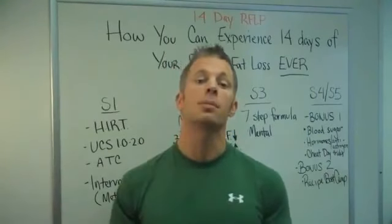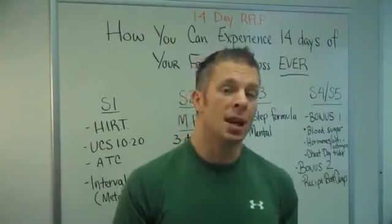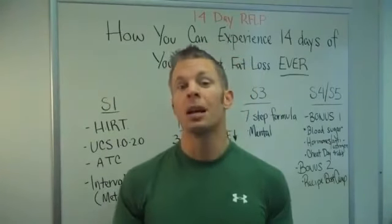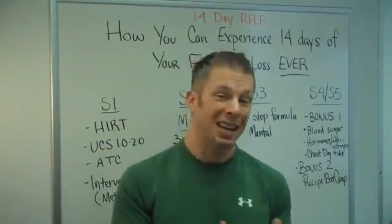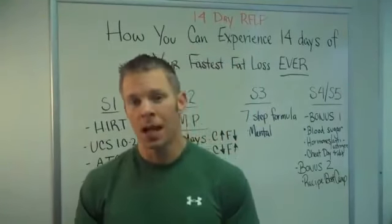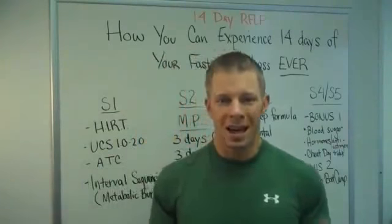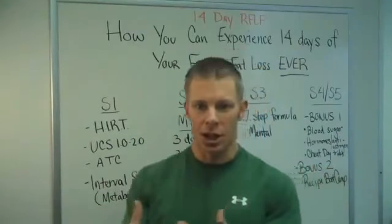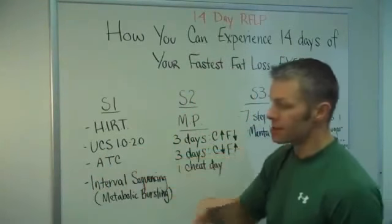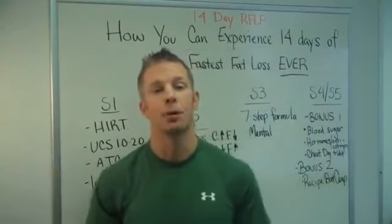And you can burn up more stubborn body fat in this 20 minutes than you could in an entire hour of traditional exercise. And even more important, you stimulate muscle and actually can gain some lean muscle at the same time by using these HIRT workouts. Now what we do is we use these HIRT workouts and design them to work in synergy with my Ultimate Cardio Sequence 1.0 and 2.0. Now this is sometimes referred to as the stubborn fat protocol.